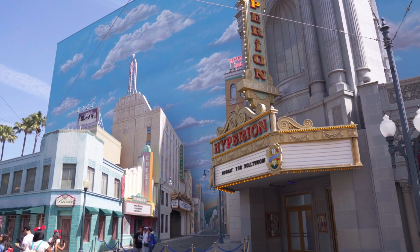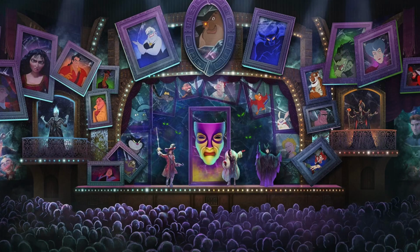Or, I mean, wishful thinking here. Hopefully that villain show from Hollywood Studios, which is set to debut this year, would come over here eventually in the Hyperion Theater. I mean, this is such a huge building. It will help so much with the capacity.